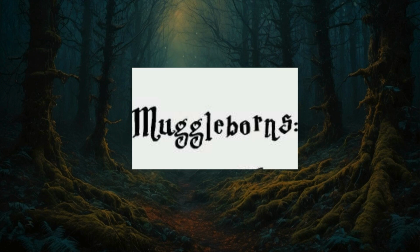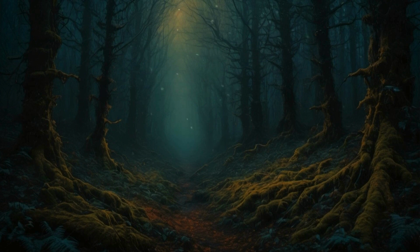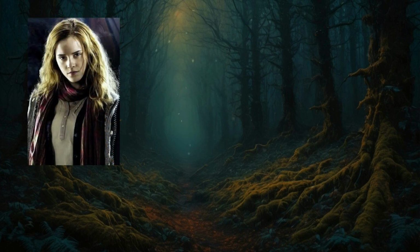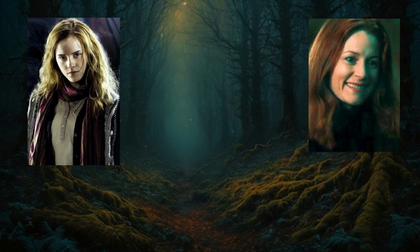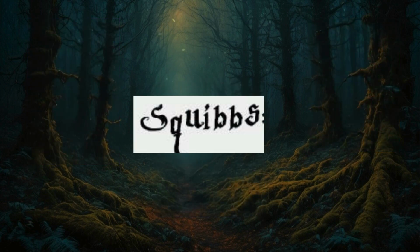Muggle-borns, wizards from non-magical families. Muggle-borns, sometimes called mudbloods by bigots, are witches and wizards born to non-magical parents. Despite not having magical ancestry, they can be just as powerful as any pureblood. Notable Muggle-borns: Hermione Granger, one of the most brilliant witches of her age. Lily Evans, Harry's mother, exceptionally talented in charms and potions. Colin and Dennis Creevey, two enthusiastic Muggle-born brothers at Hogwarts. Some wizards, like Salazar Slytherin and the Death Eaters, believed Muggle-borns were stealing magic, but in reality, magic can randomly appear in Muggle families.